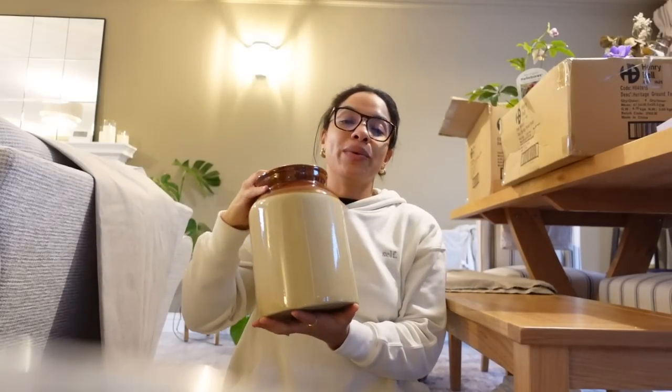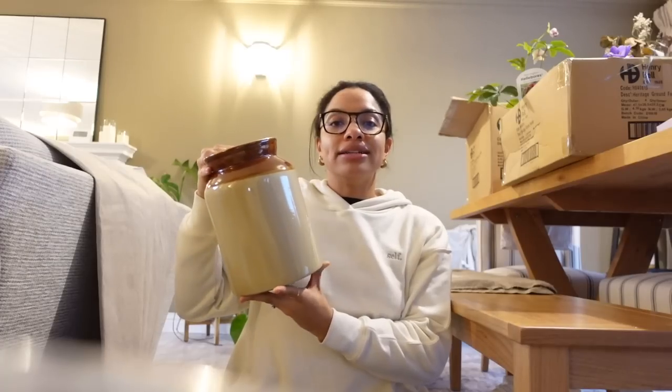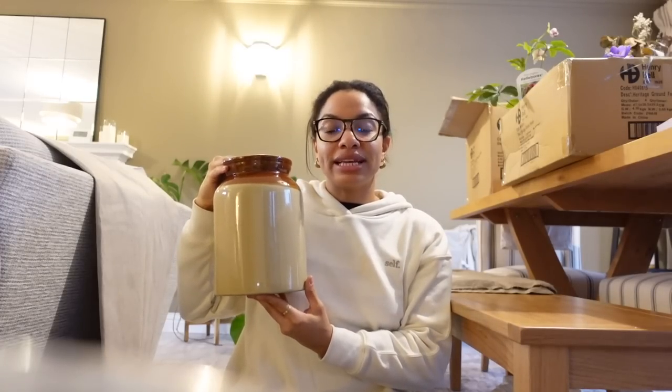I also picked up this. Now, I've already got one of these, but it does say flower on it, and I keep it in the kitchen on the shelves. But I saw some inspiration on Pinterest for the guest bedroom, where someone had one of these pots just stacked on top of the dresser. And because we do have a dresser in there now, I feel like this will be a really nice touch. So I decided to pick it up.